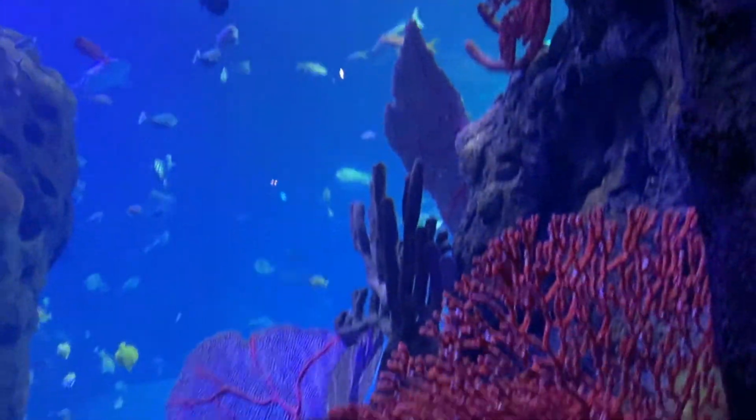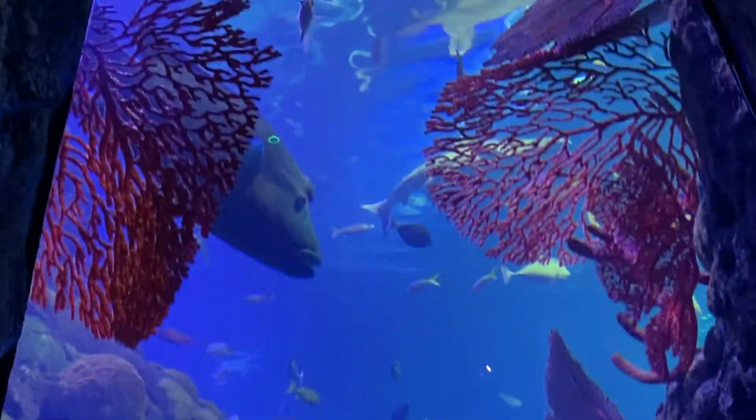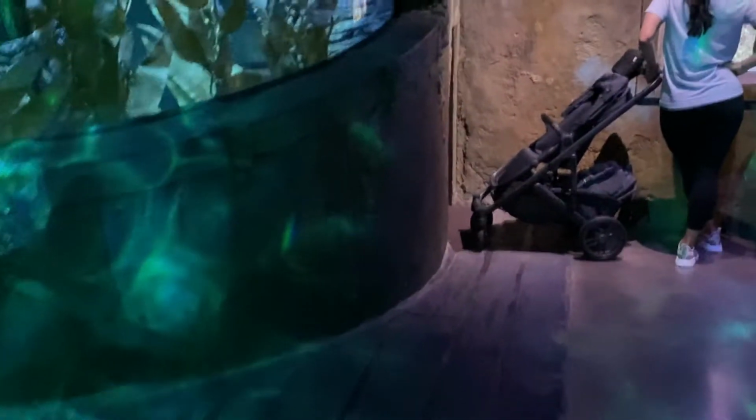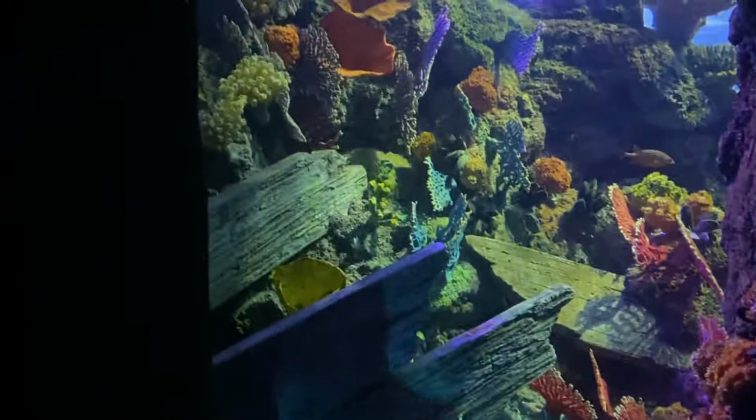This is probably one of the better aquariums we've been to. Yeah. Definitely. Much better than I was expecting it to be. A very, very good surprise. Got little windows everywhere into the big aquarium. They did. They need to put an octopus right here. This would be a good spot for an octopus.